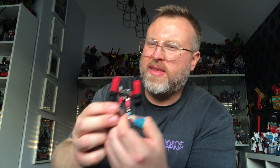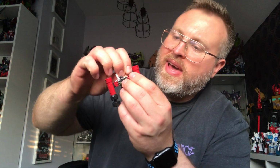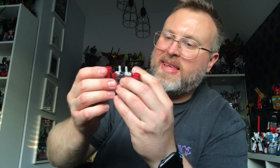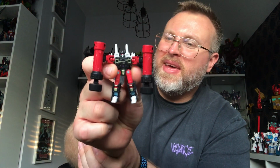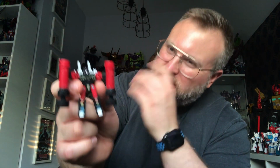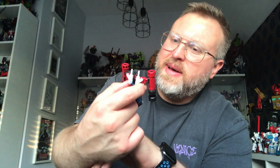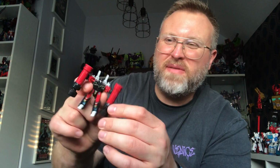It's Studio Series 86 Frenzy, or if you're wrong, Rumble. Very cool figure, very similar. Well, it's exactly the same, just different colours than the Rumble figure. The completionist in me needed to get him. He's awesome. 14 quid though is a lot of money for this figure, to be honest with you. But yeah, he's alright. He's not bad. It's nice to have. I know you said the final minion then for the collection, but I think we're still waiting for a decent Ravage, aren't we?